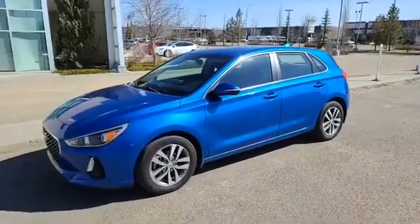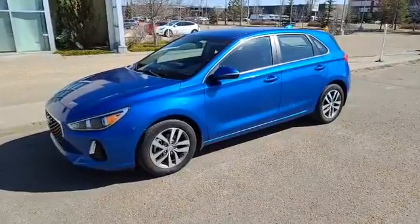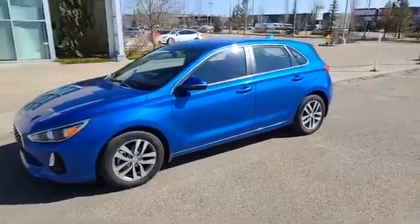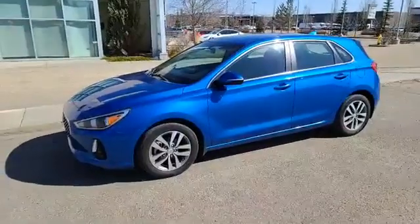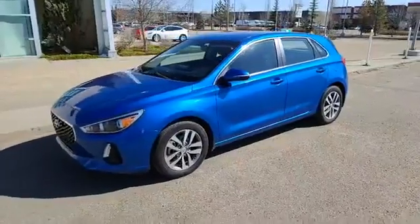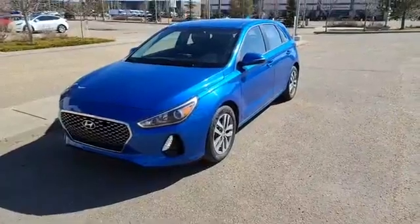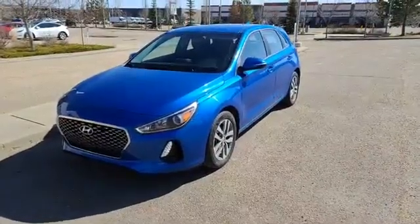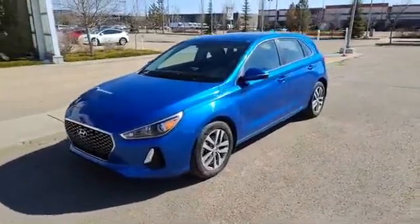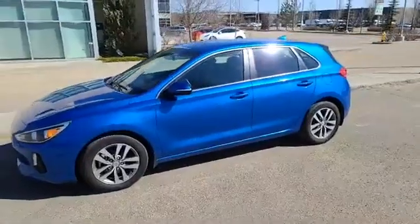So again, just to give you guys pointers, the vehicle is not for sale. It is sold today. My client Charlie bought this vehicle. That's his first vehicle here in Alberta, and it took a while to get him approved, but I'm happy we did. I got him approved prime. He did go to a different dealership before, and it took them 1 month before they responded saying, sorry, we can't get you approved. It took me a few days, and I got him approved.